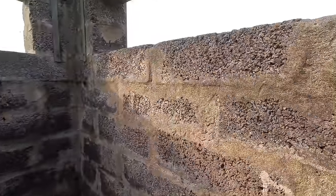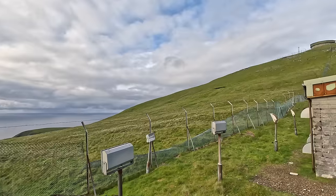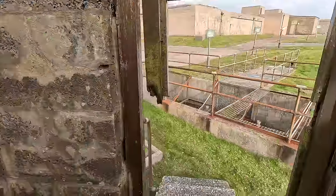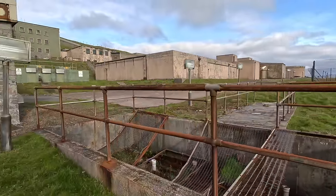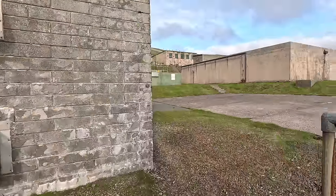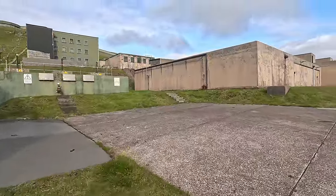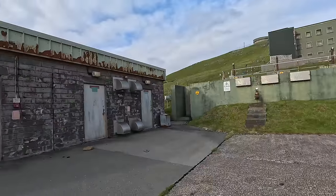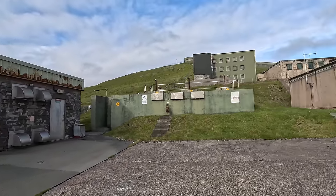It's a sentry post. Lots of different phases of construction at this site, starting 55, 56, I think some of the original facilities were constructed, with expansion in the 70s and the 80s.